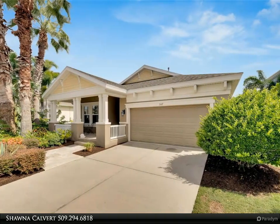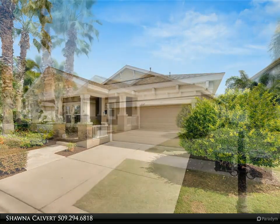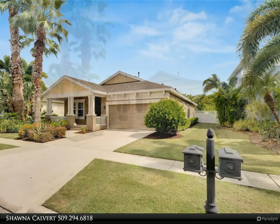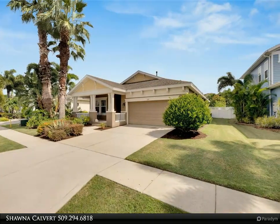Relax and entertain in style on the 2 full-length, covered patios, both beautifully finished with travertine tiles, providing the perfect spots to enjoy those breezy Florida days. The home also includes plantation shutters on all windows, adding a touch of elegance and privacy throughout.